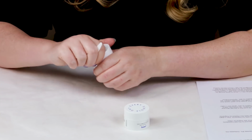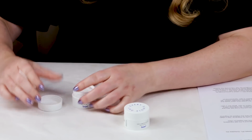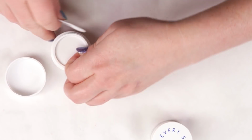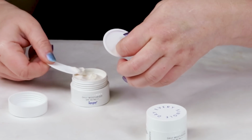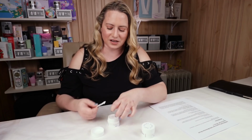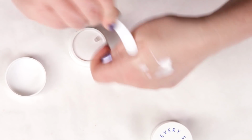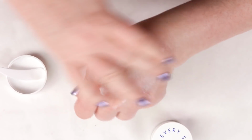Ease of use. Applies very easily. I highly recommend using it in place of your normal moisturizer because it is pretty moisturizing. It's got kind of a thicker texture, it almost looks like sour cream in the container. Sour cream that smells like lilacs. So I'd recommend using this in place of your normal moisturizer because it is pretty hydrating.